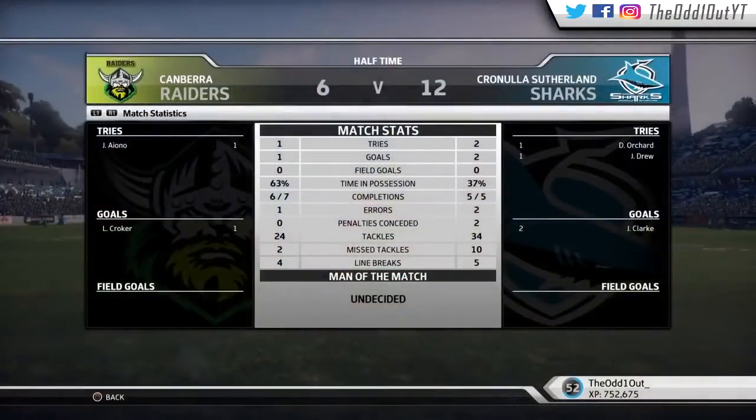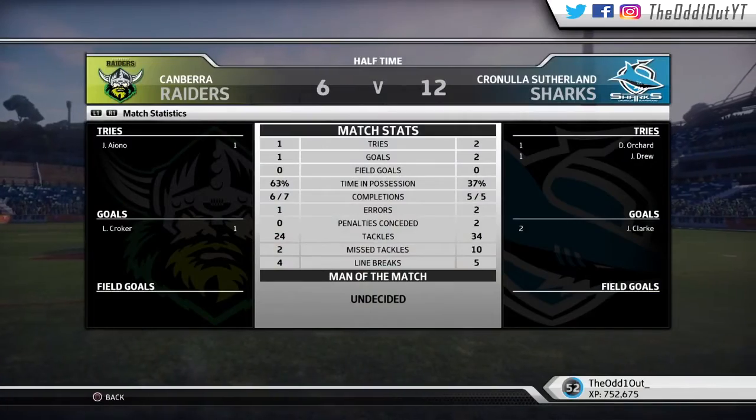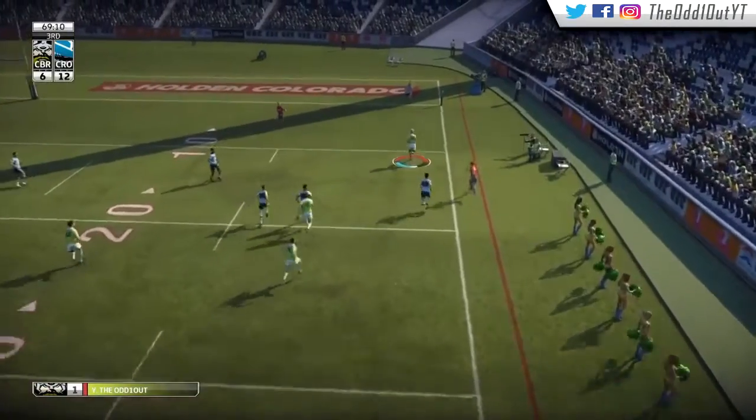As we look at the halftime stats, the Sharks have the lead by 6 points. Got a little lucky at the end of the half there. It's just our stupidity. I didn't even think that pass was on, but I threw it anyway.